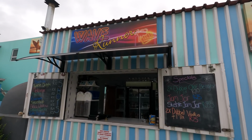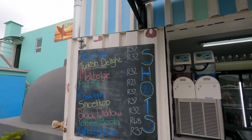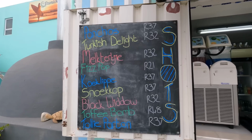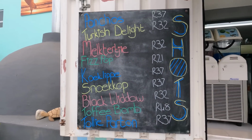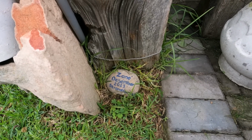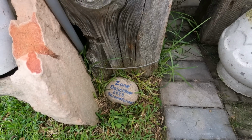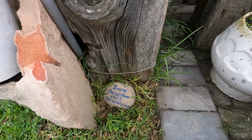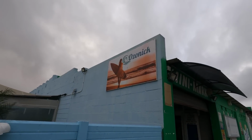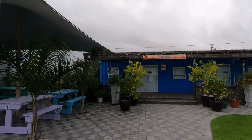Wave runner. And yeah, I've been away from South Africa for a while now, but look at all the shots you can get. Melktert, Turkish delight. You can even get snoekkop. That's interesting. And a shout out to Zanay in December 2023. It looks like she placed the stone there, or she commemorates her memories. And another surfboard, a surfing reference there. So definitely surfing seems to be popular in Dwarskersbos as well. Must be quite nice to come and relax here.